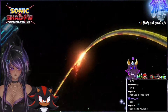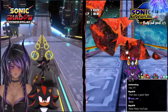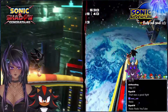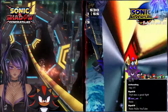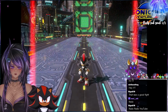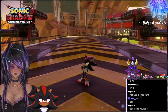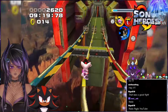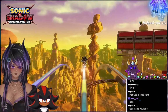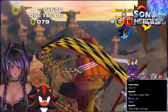Ooh, it looks so much better in this. Oh, the music! Is this the mix they're gonna use in this area? Because I really hope so. Oh my god, that looks so good. Oh, they're doing multiple games, okay. This is one of my favorite stages in Sonic Heroes.